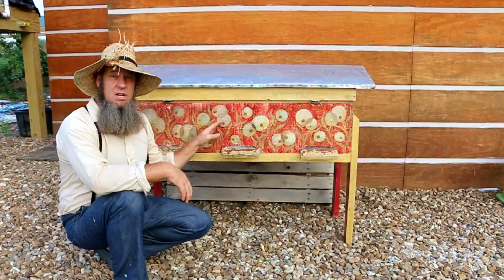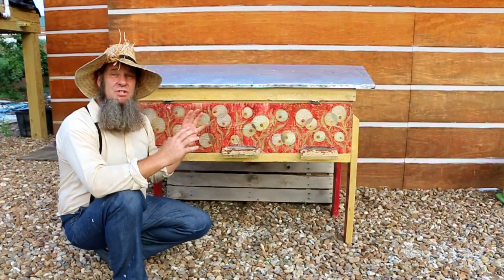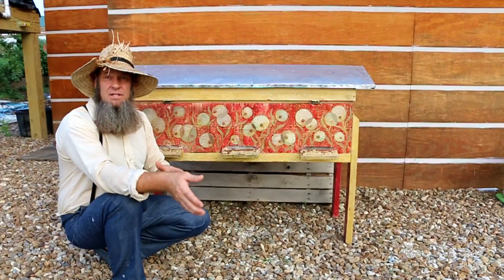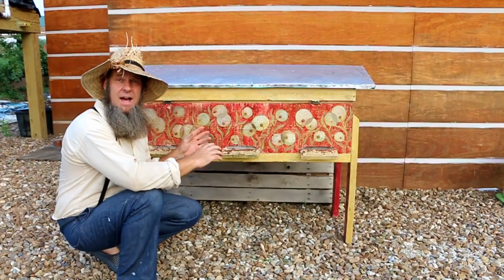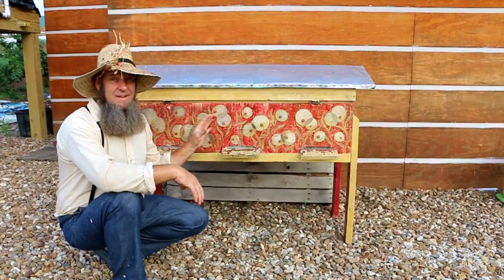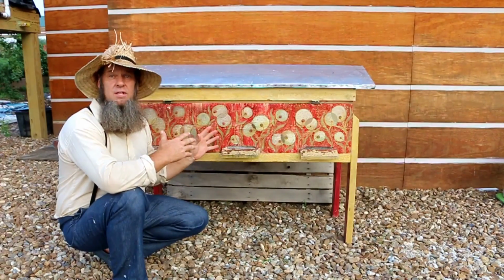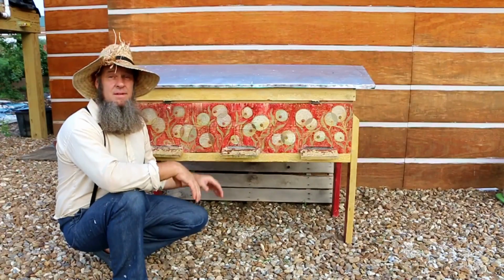Now these frames in here are designed after the standard American hive, so if you have a box that's vertical and you want to go to a horizontal hive, if you get the right horizontal hive, then you can actually take those frames out, put them in here in the spring, and transfer your bees into this kind of a setup.